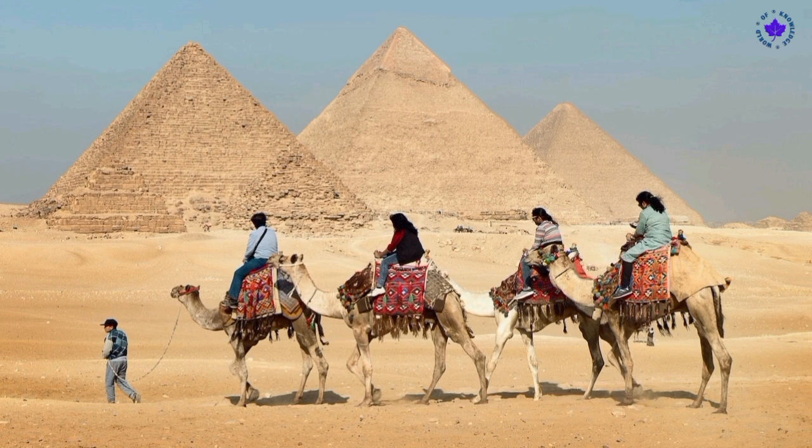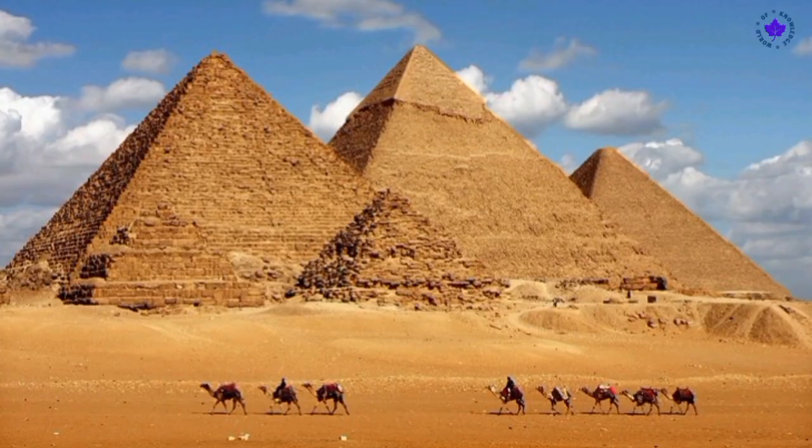Over 14 million people visit the pyramids of Giza each year, making it one of the most popular tourist sites in the world. Additionally, Giza is known for its punishing desert heat.